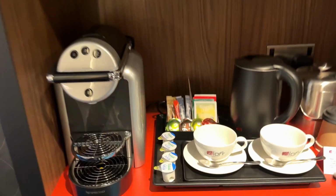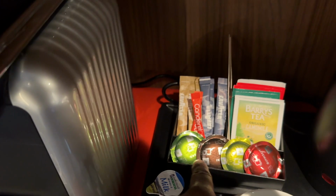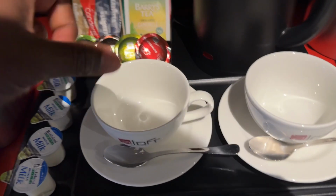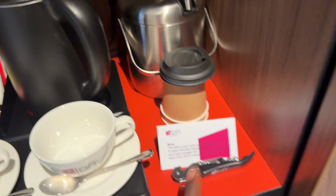What they have here. So as you can see in here, you do have the hair dryer, and there's a lot of space here for you to store your things. This area here, you do have the coffee machine, and here are the pods that go into the coffee machine. Then you get milk, 2 mugs that you have here as well. Then you have the water kettle right there, ice bucket, and you get some cups there for coffee as well.